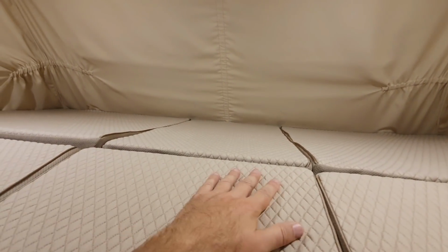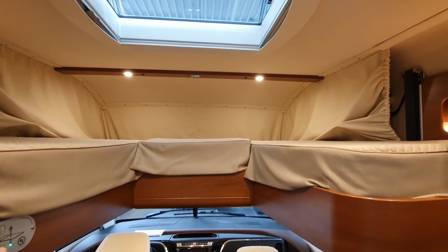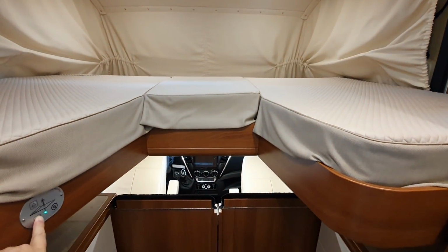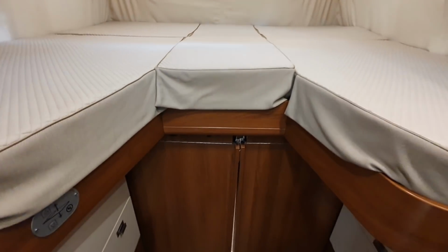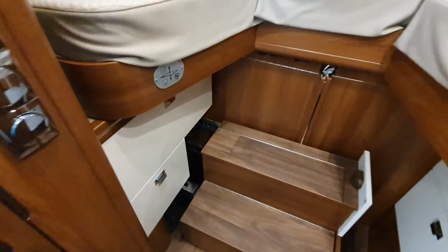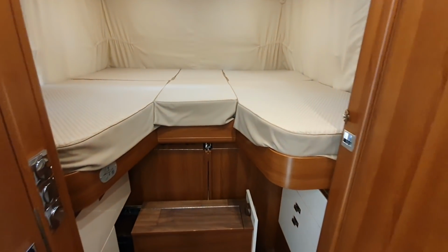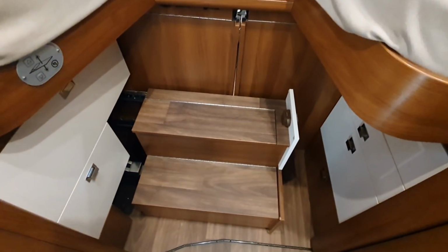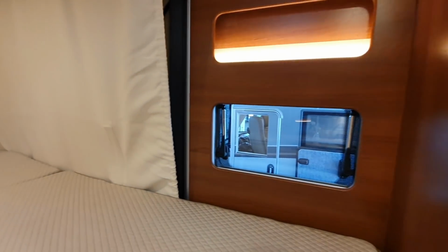This is hinged here. So actually you've got 6 individual mattresses and this covering at the front. And now I see why that's there. So, and now let's bring the stairs out. So, that's what it looks like with in the night position. Bed down, stairs out. That's your sleeping arrangements. Over here, we've got a window.